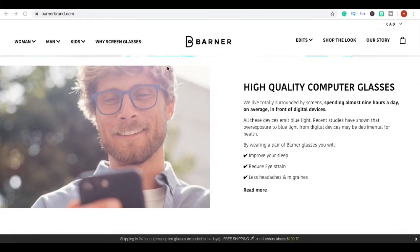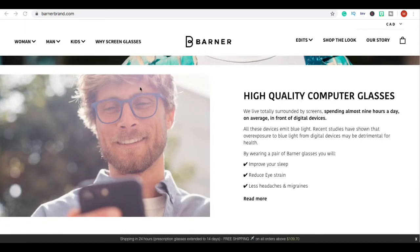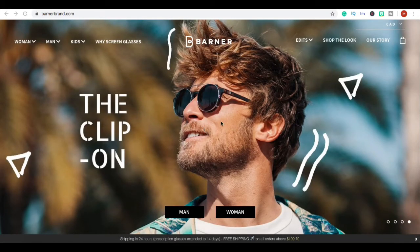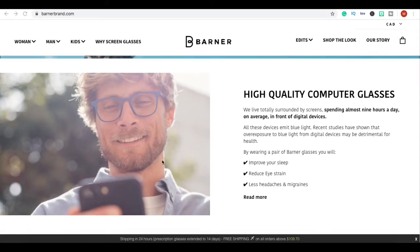So these glasses right here, which are blue light glasses, are an excellent item that you can sell on your store. Now they are selling like hotcakes. Now this site is making about $200,000 per month selling these glasses. Now you can see right here that as soon as you get onto their site and you scroll down, they're the first one that they're promoting, right? So clearly they're getting a lot of sales from this one product alone.